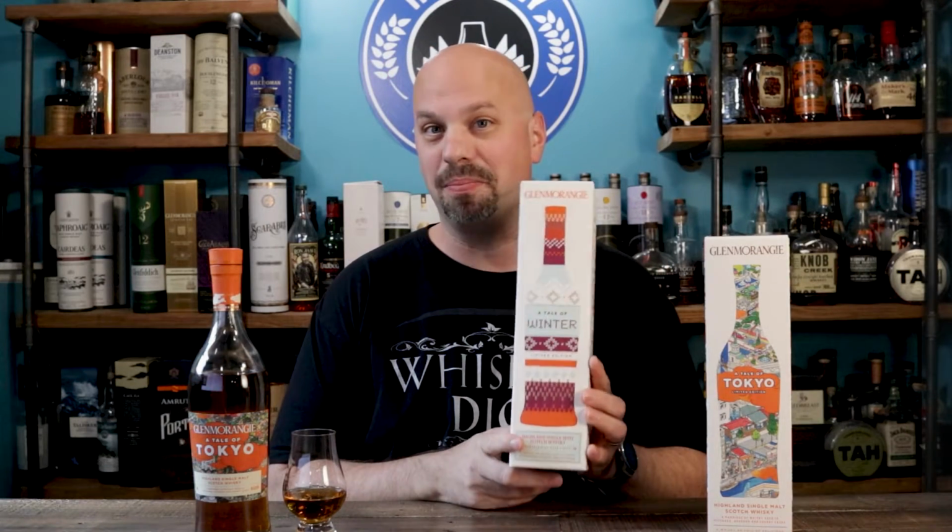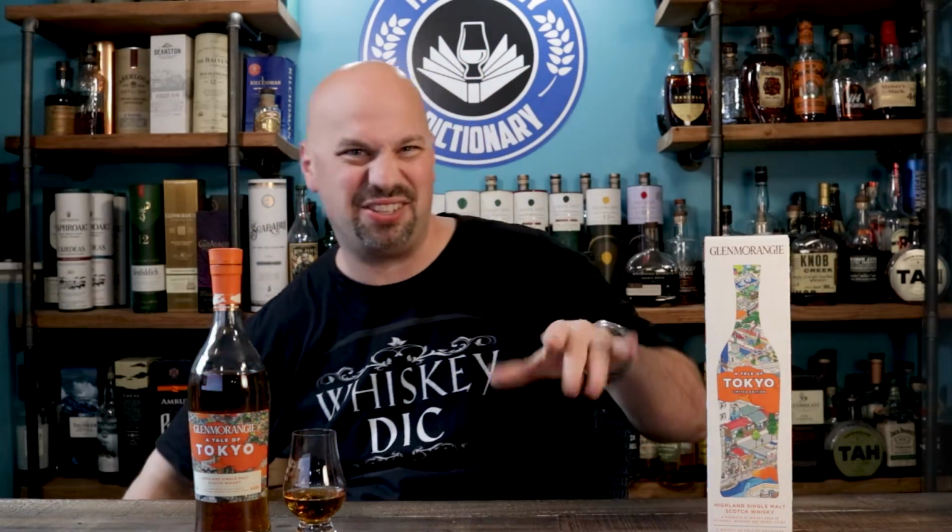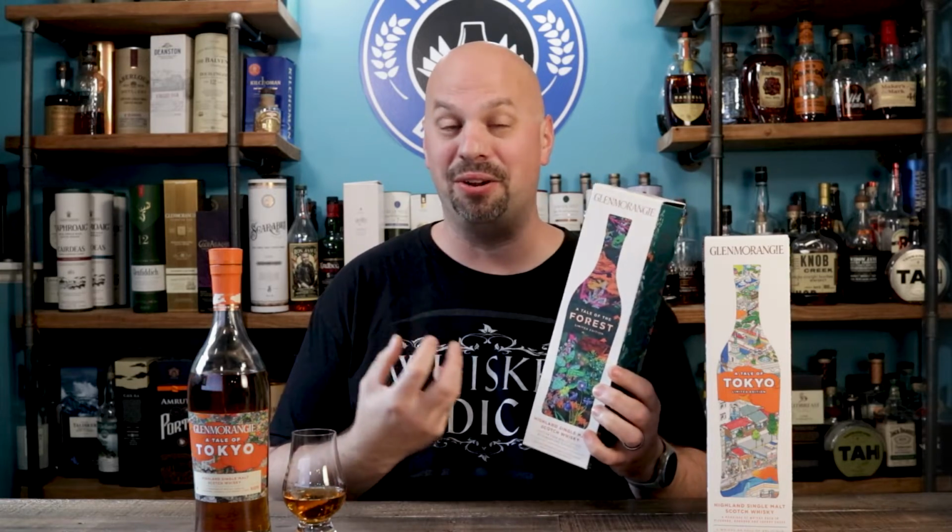But then they went and did A Tale of Winter, which they finished in Marsala wine casks, and I didn't really love this one, although I gotta say the artwork on the box is fantastic. It has like a texture to it, it's very cool. And then they had A Tale of Forest, which I think they absolutely nailed the nose and the taste. It did taste like you were walking through a forest with dead leaves falling and stuff. It's a very special smell that I know really well living here in New England.